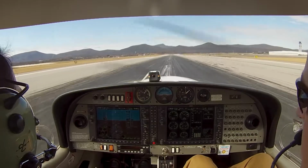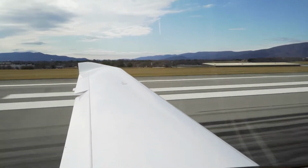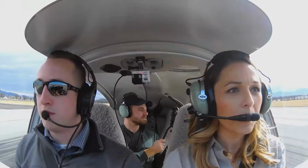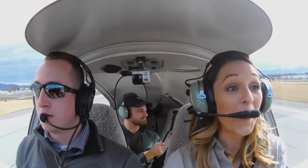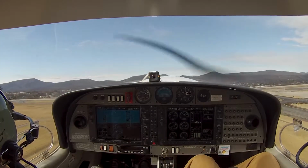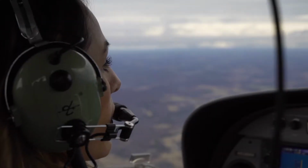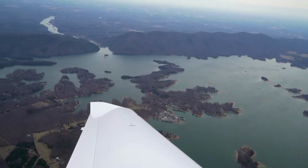So push it in. Keep going. All right, everything looks good. Full power. Pull back on. There you go. Now you can let the nose come down. Very good. And just like that, we were up in the air. We flew out toward the lake, and the view was breathtaking.